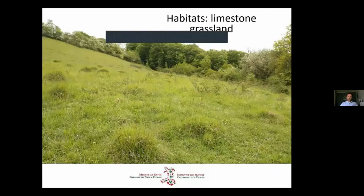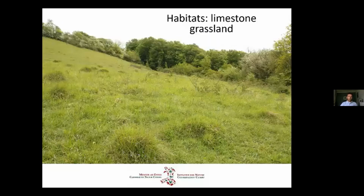And the reason I think that they've increased in places like this is that the tight sward that was maintained by sheep and rabbits now gets less grazing and is starting to become a little bit more overgrown. So the structure is more suitable for Marsh Fritillaries. And one of the key areas is Salisbury Plain, which is host to this sort of habitat on a large scale.